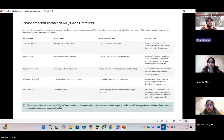Environmental impact of key practices. This table shows some trade-offs. Look at 5S and standard work. The process metric is shorter travel. The environmental effect is lower electricity and material use. That's a clear synergy. But now look at pull and Kanban or cross-docking.